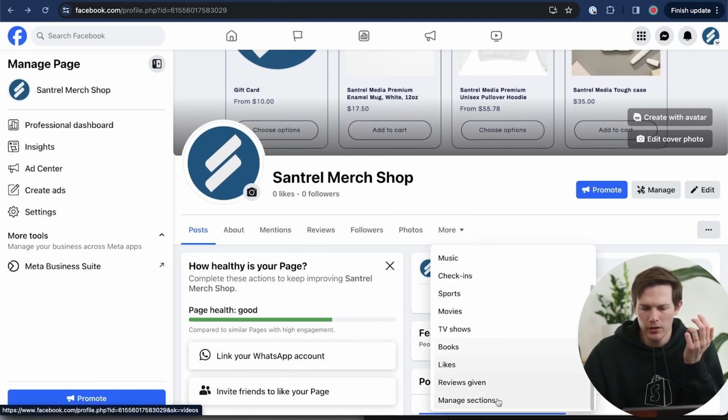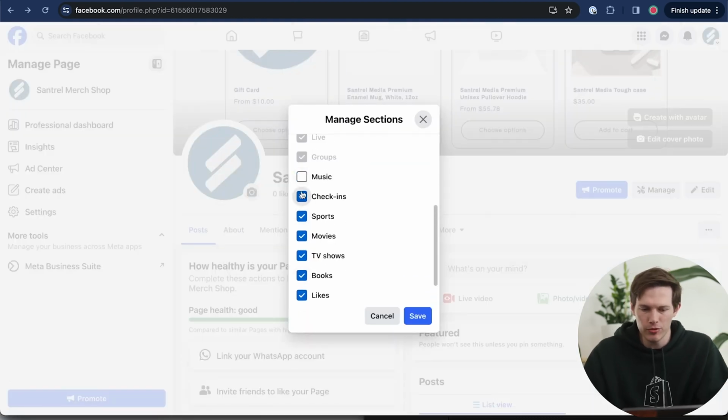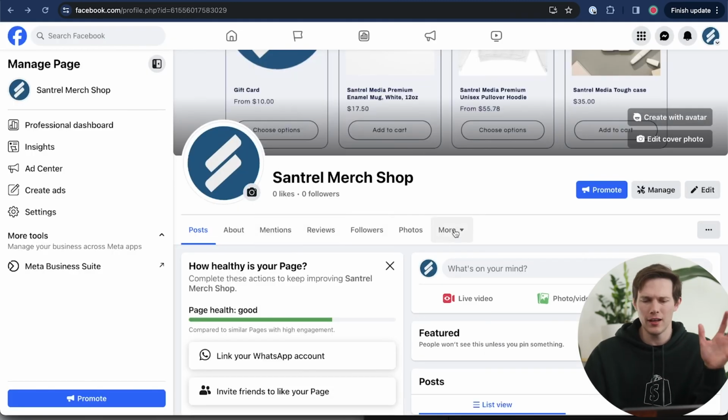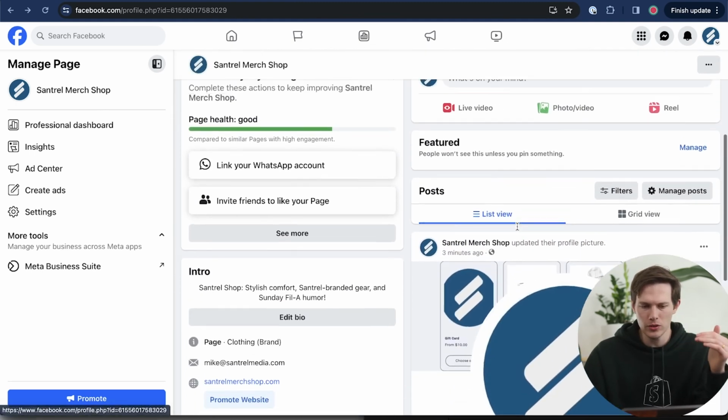We can click on more and we can go down to manage sections and choose which ones we want to add. So we don't really need music, check-in, sports, movies, TV. Like that stuff doesn't really make sense for this. Reviews given, I definitely don't want that on there. We're going to save it just with the fewer sections. We don't need all of those extra sections on here for this specific business page. So that's a really good start right there.